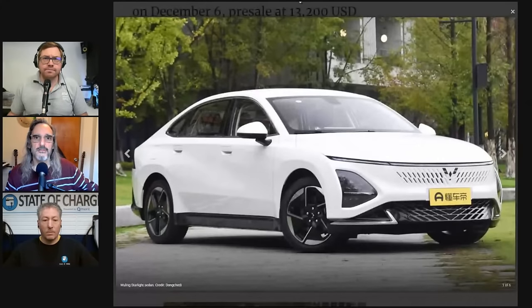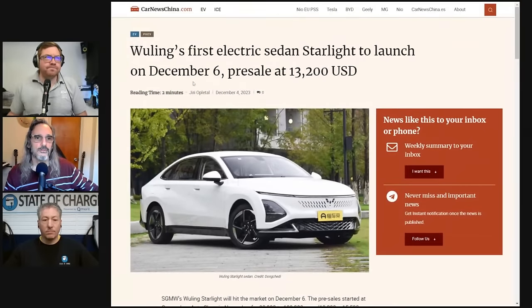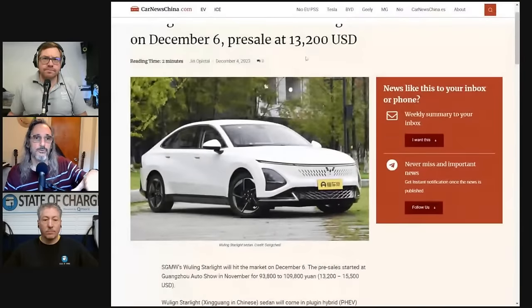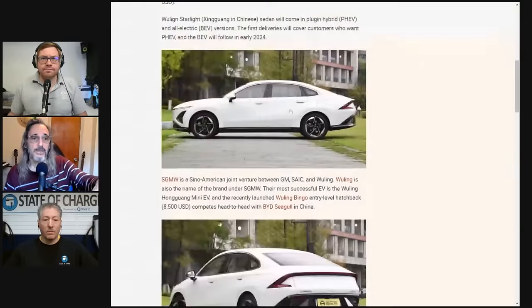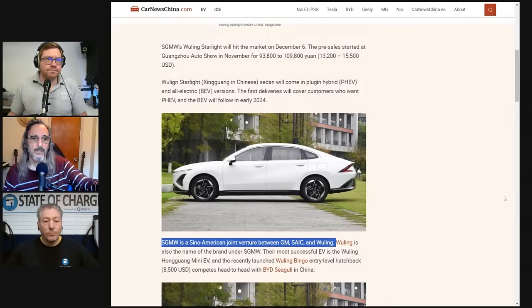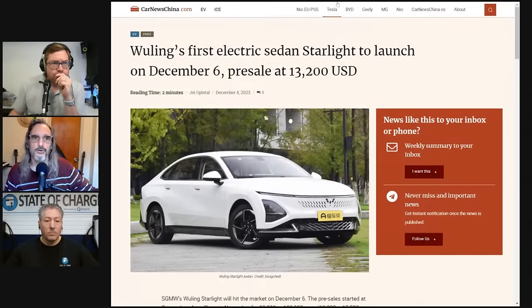So let me just share this one thing with you on the screen. This is the Wuling Starlight, I believe. It is an electric car in China, the electric Starlight. It's launching December 6th, and it's cheap too, $13,200 USD. SGMC is a Sino-American joint venture between GM, SAIC, and Wuling. And this car is also available as a plug-in hybrid, which is why I'm sharing it here.